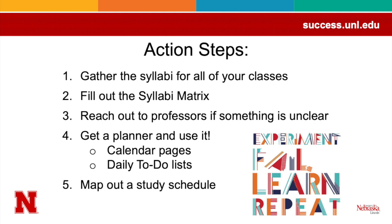And then the last thing, I'm telling you, good time management, it will change your life. Map out that study schedule. If you can get into a good routine, you will be getting everything done, and I guarantee you will have free time left over for all the fun stuff that's going to happen in college.